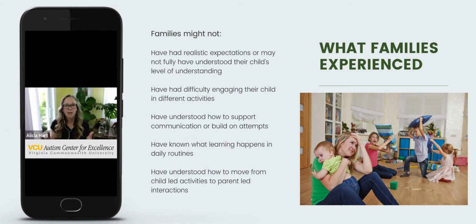So now we're expecting children to shift gears and to think of home as home and school. And so a lot of children may have just not wanted to engage in that, and families didn't know how to get their child to engage and participate in those sort of learning activities that were thought previously to be more of something you would do in the classroom. Families may not have understood how to actually support a communication attempt or to build on communication attempts for children that maybe have communication delays or significant challenges with communication.